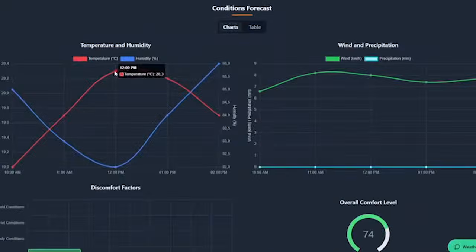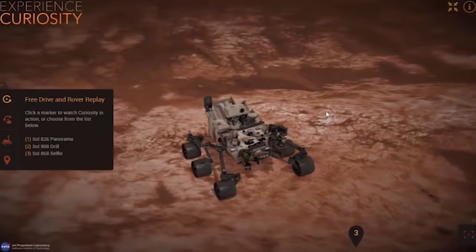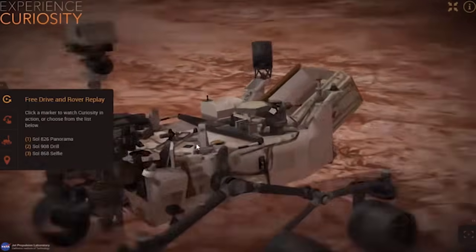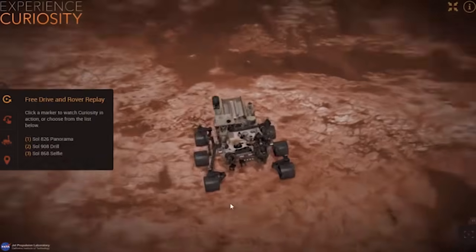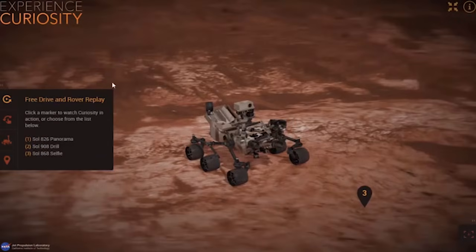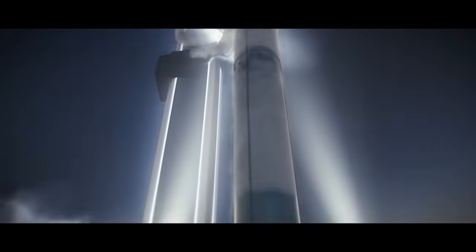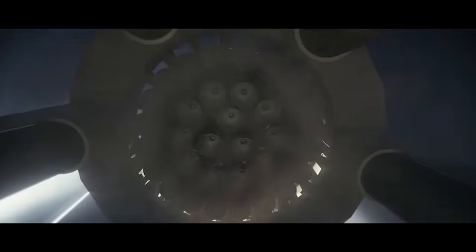They developed the Experience Curiosity app in Blender to simulate the Curiosity rover's Mars mission, allowing users to control cameras and the robotic arm. NASA also provides many of its public 3D models in native Blend format on their resources page. NASA doesn't choose tools based on price or hype.